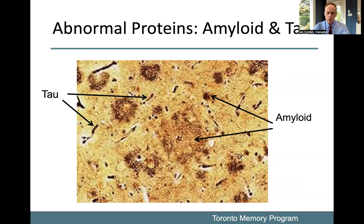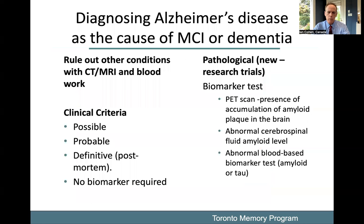After many years of amyloid accumulation, even before symptoms develop, once damage starts to occur, the cells start to break down. And one of the reasons they break down is because of an impairment of another protein called tau, which you see on the left, and they form structures known as tangles. And this is highlighted by these arrows. Now, unfortunately, you can't see these on a CAT scan or an MRI or in blood work in regular practice.